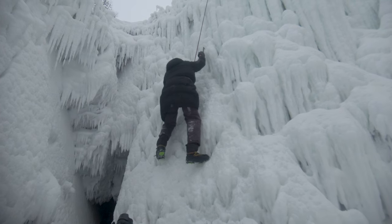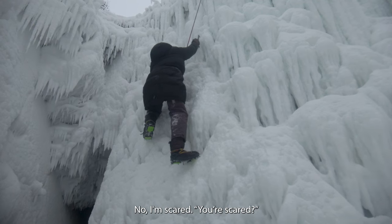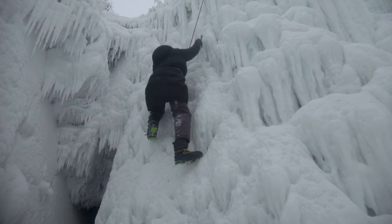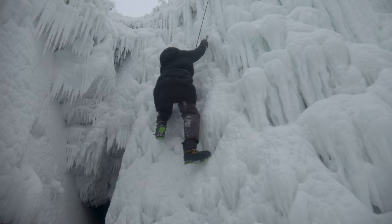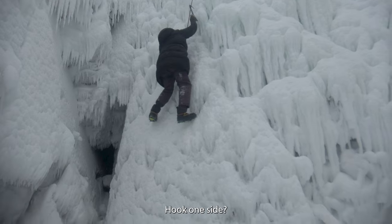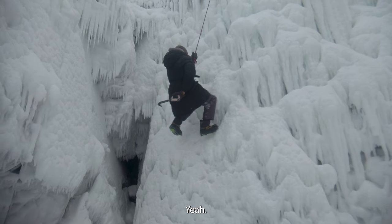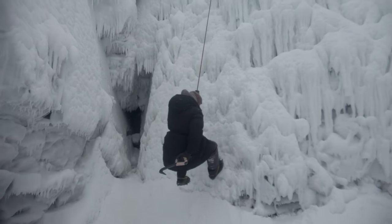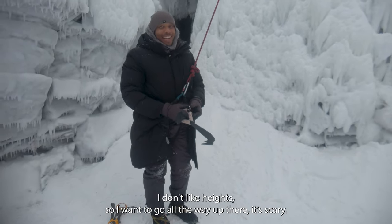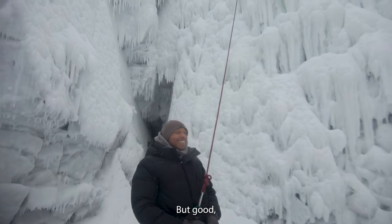Can I go down? Can I go down? You want to give up? No, I'm scared. You're scared? Yeah, I don't like heights. Okay. You got both tools in there. Okay, you do two that hook one side. Yeah. Oh, good. That was enough. Man, I don't like heights, so I don't want to go all the way up there. I'm scared. But good.